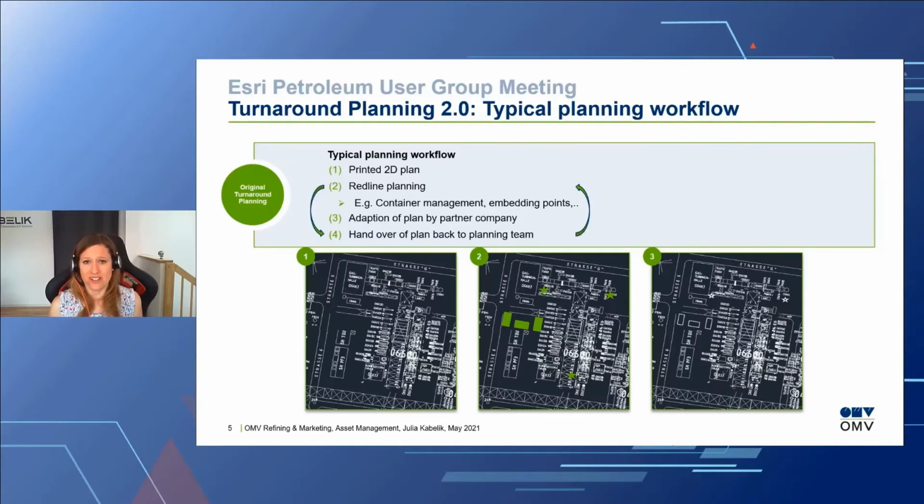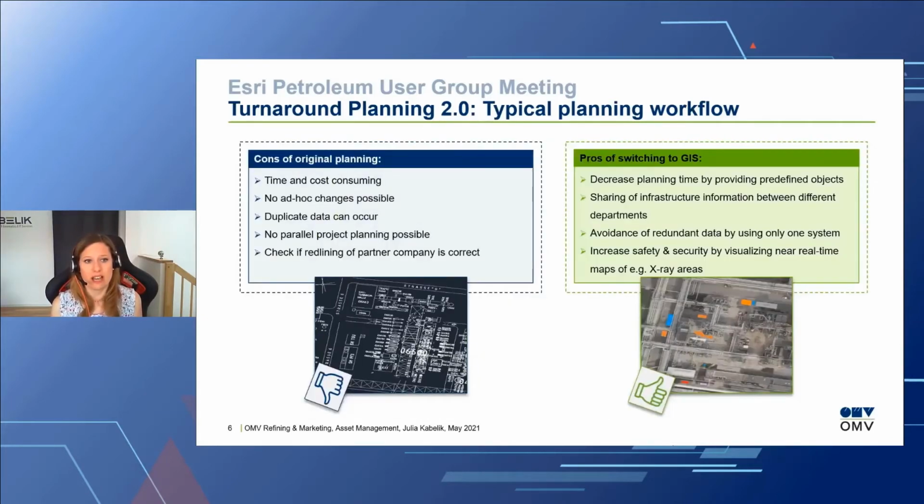Well, as you saw on the last slide, these are 2 years of planning. So this process is not only happening once, but a lot of times. So we saw a lot of problems, and also the turnaround team said that these problems are occurring because it's time and cost consuming. So each redlining needs to be paid, needs to be given to the partner company. You can't see any ad hoc changes, because if I miss a meeting, well, I don't know what had happened. So duplicate data can occur.